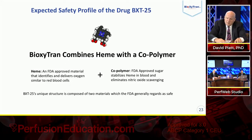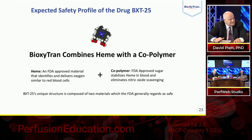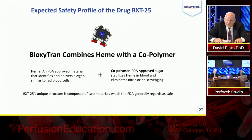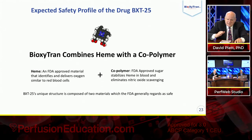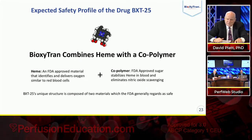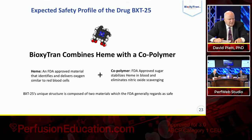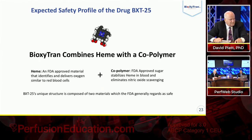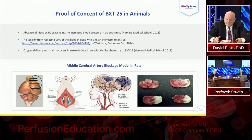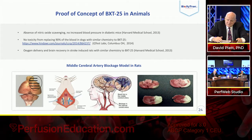So we're talking about Bioxytran combining the heme with a copolymer. That's the concept; that's what we are as a company trying to do. The implication is that it's unlimited from that perspective. We're talking about an oxygenation molecule that has a standalone duty to perform delivery of oxygen. One experiment is delivery to the brain, here in a model in mice.